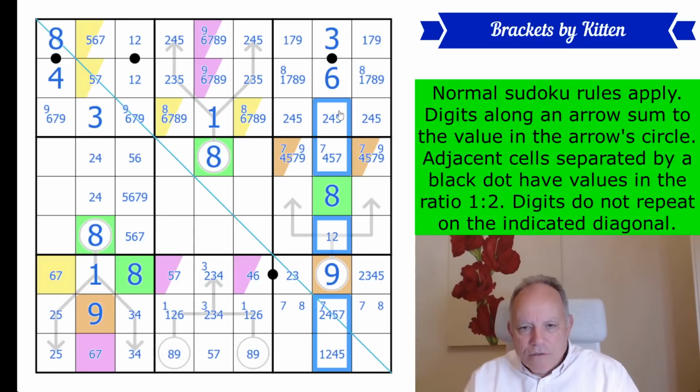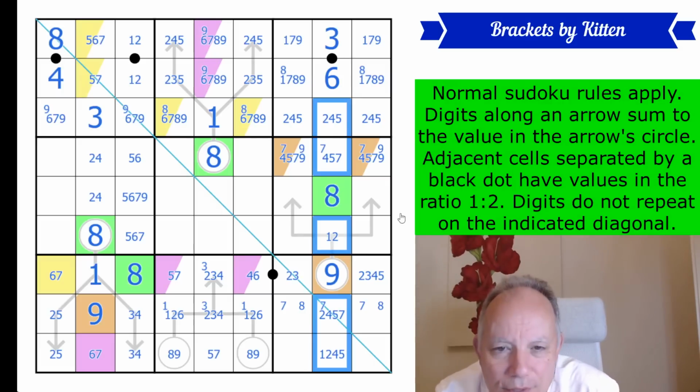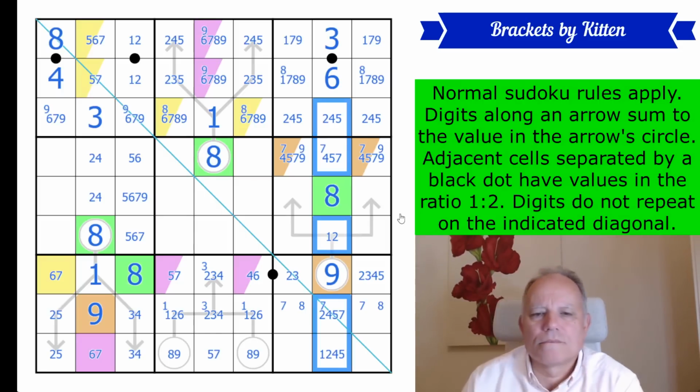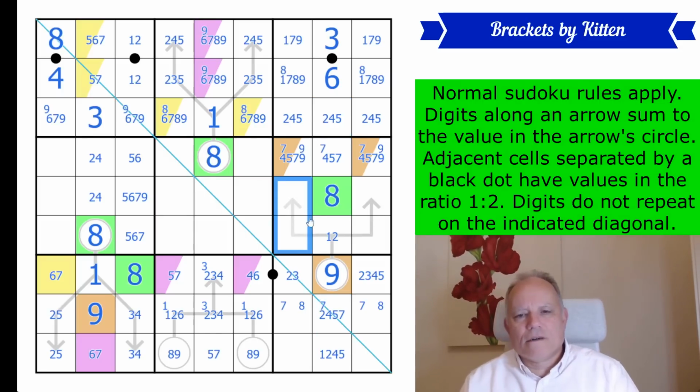Let's look at this 1, 2, 4, 5, 7 quintuple. See if there's something going on there. 5s seem to have 3 possible spots. 4s have loads, as do 2s. I just can't see this.